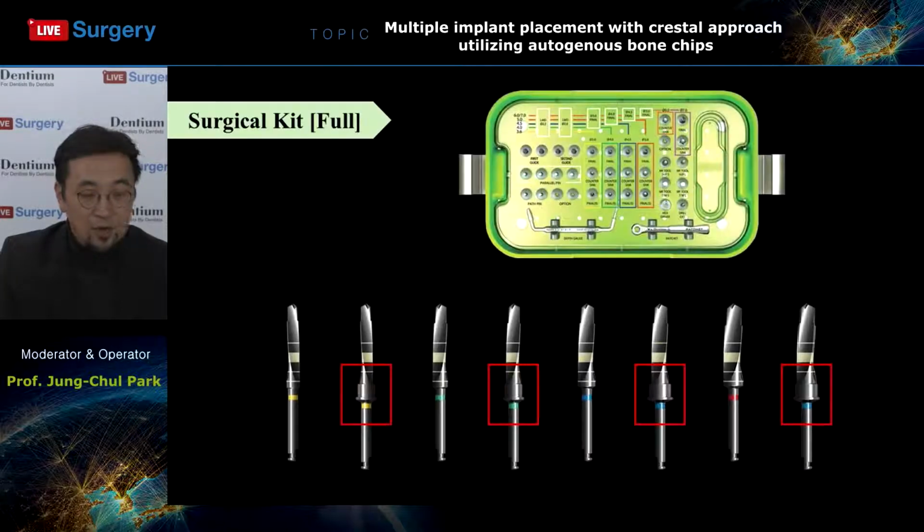So this is the general idea that we are going to perform tonight, the live surgery. And please take a closer look at the instruments. During the operation, I will have a chance to actually show you how the drills and instruments are used. But before we jump to the live surgery, I want you to have some general idea.